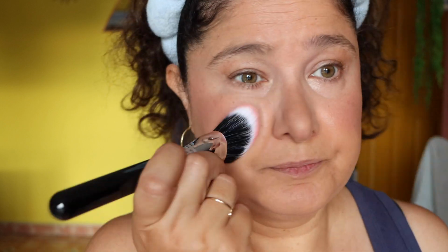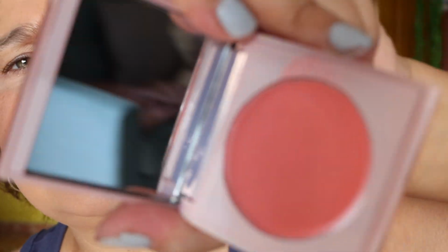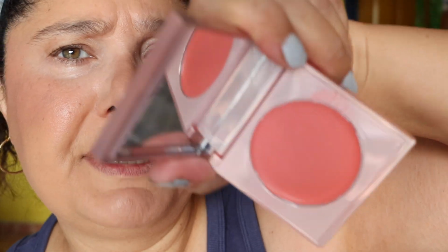Wow. So soft, so honestly mistake proof. And I'm putting this over the light powder bronzer that we just used on the cheeks. Look at that gorgeous flush of colour. Oh my goodness, it's so pretty. Pashmina, guys, it's like a corally deep peachy pink.